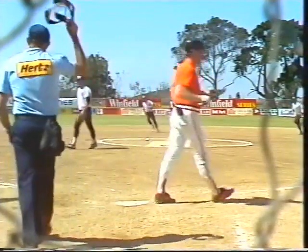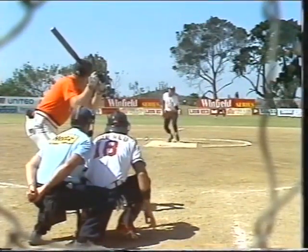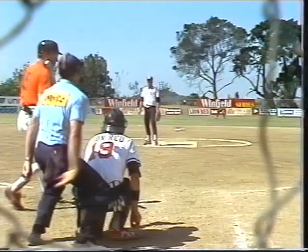Oh, got him looking. Just with pace, just sheer speed, then had fooled this man. Watch this now. Here's Graham with a big dip. Around he comes, and that ball is humming. Nothing on it. Great pitch.